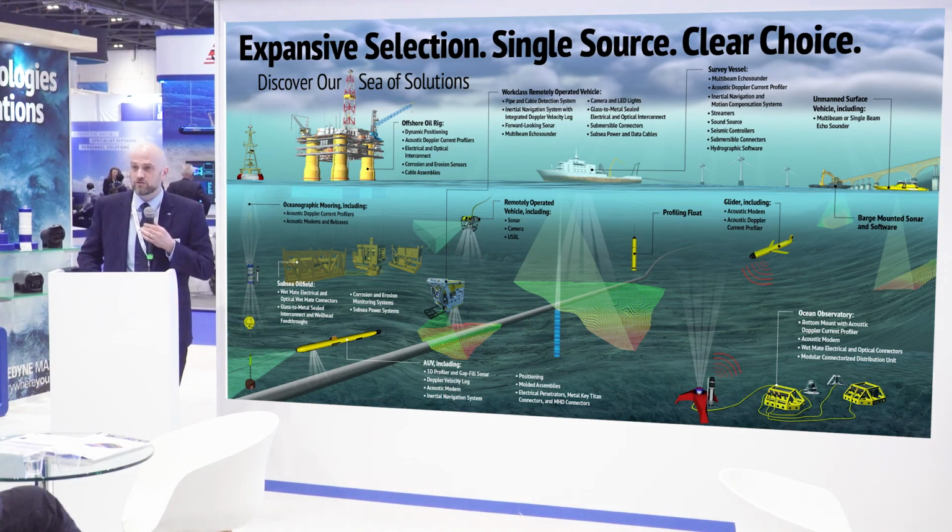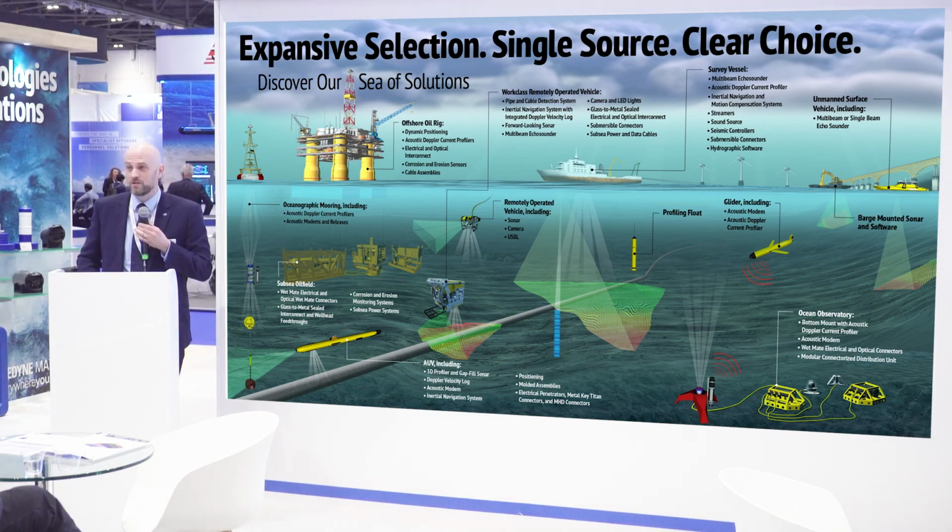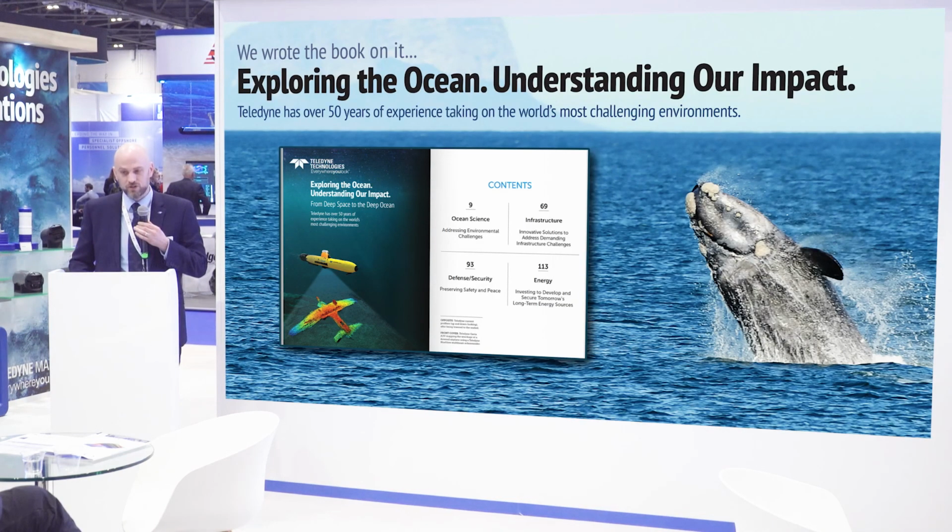So that was a brief introduction to really frame the talks that follow. I hope you have time this week to chat with our team, to meet with us. We have an expansive selection of sensors, and we deal with a diverse range of markets. But there's 25 of us here this week, all with different specialties. So speak to a member of the Teledyne team, and we'll find the right person to share with you our knowledge, discuss your application, and pick up our book as well.